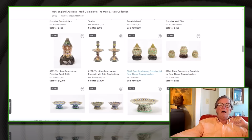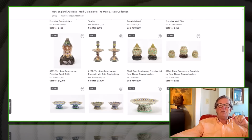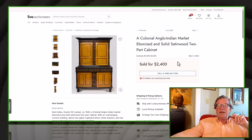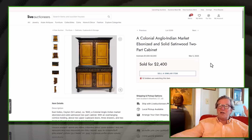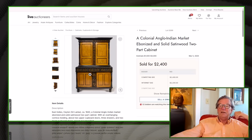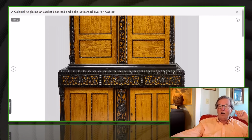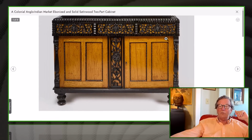All right, and then hopping along over to the rest of the sale from yesterday, there's some lots I want to go through just to check them out and go over the prices with everybody. We had talked about this in the sale prior. I thought it was a stupendously attractive piece of furniture. It was an Anglo-Indian market piece with ebonized details on it, all beautifully carved. This was such a wonderful piece of furniture.